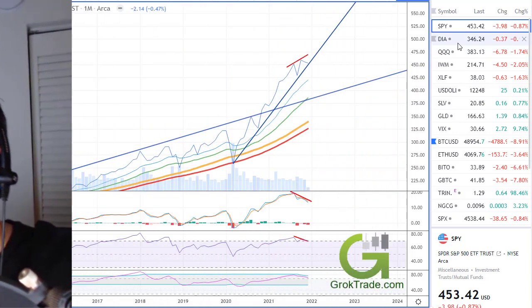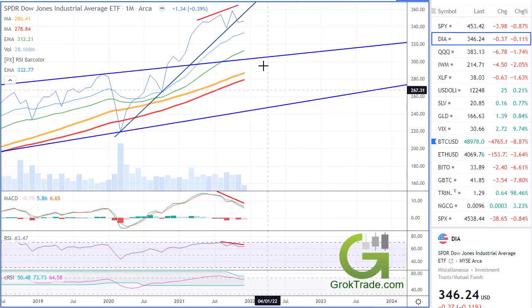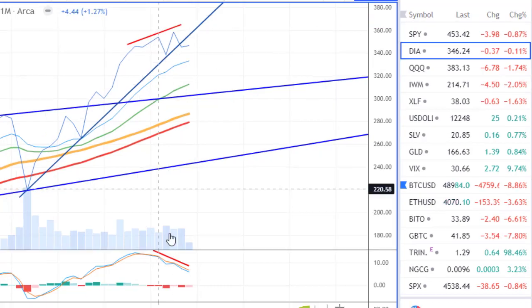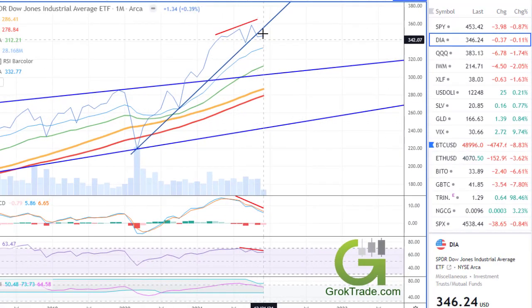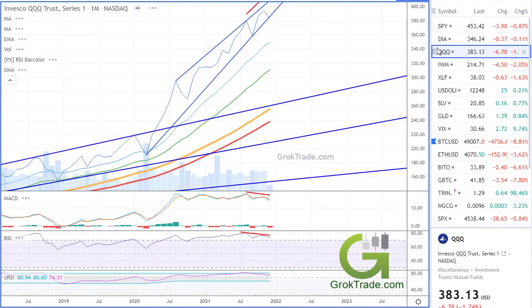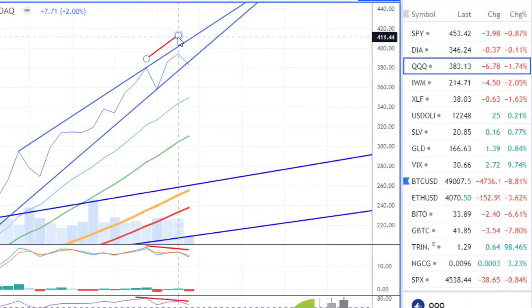Now, the diamonds, you look at the diamonds, it has on the monthly chart already broke down below it. And we already had these bearish divergences. The diamonds have broken the trend line on the monthly chart. Nasdaq has just broken. Now remember, the month's not over yet. I want everybody to understand this. When I say it's broken, it might heal itself.